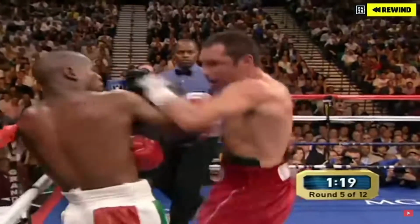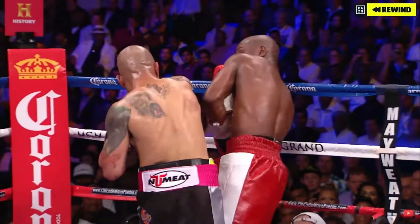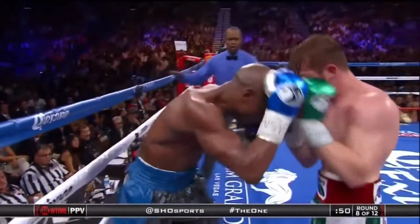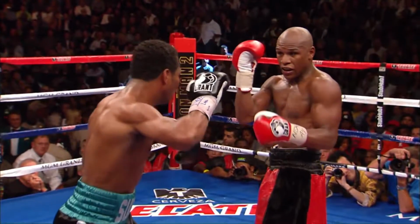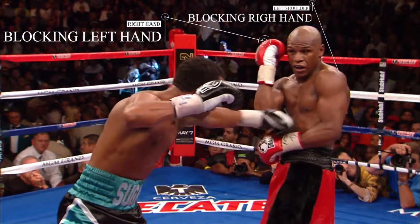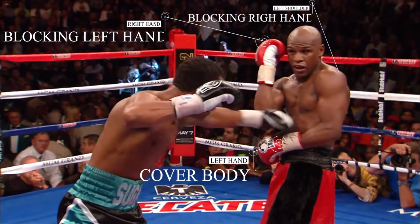Taught by his father and perfected by himself, the Mayweather shoulder roll became his most significant signature move. His shoulder roll and his smooth movement is unique and became one of the most famous defensive styles of all time. With his right hand, Mayweather catches jabs and blocks left hooks, but at the same time his right hand is always ready for a counter punch. He uses his left shoulder to prevent from getting hit by a right hand. His body gets covered by his left hand.